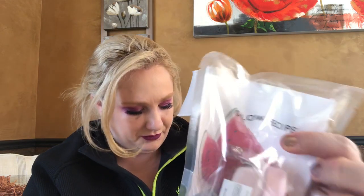Okay, the next thing in here is Glow Recipe Water Glow Sleeping Mask. It says it's $22. Let's see what's in it. I love this packaging, by the way, because if it would have broken, it wouldn't have leaked all over everything. And look how beautiful the packaging is. It almost looks like an ice cube. So to use the sleeping mask, apply as the final step in the evening routine. For drier skin tones, add an additional layer if needed. Wash thoroughly in the morning.